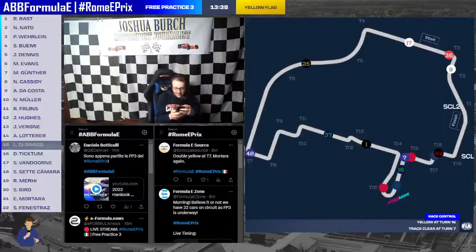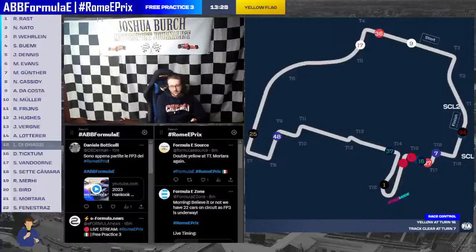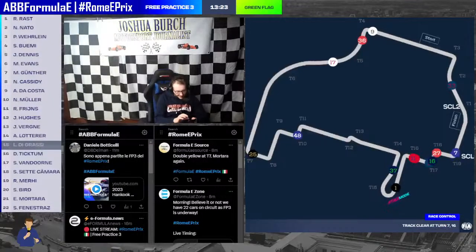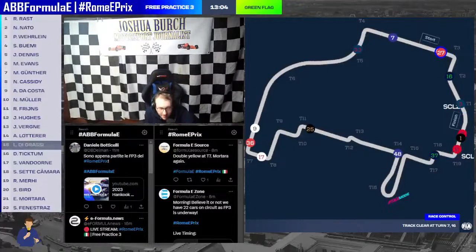So yesterday's full race classification has changed slightly. De Grassi is going to have to cause a red flag here, isn't he? Because he stopped on the exit of turn 16. So that's the second one. Yesterday, it's only 13 finishes, and it is Evans, Cassidy, Gunther, Dennis, Vergne, Muller, Nato, Sette Camara, Wehrlein, Fenestraz, Van der Linde, Merhi, Tickell. That's the order. So Wehrlein finishes in 9th still, with 2 points. So that was the order from yesterday.